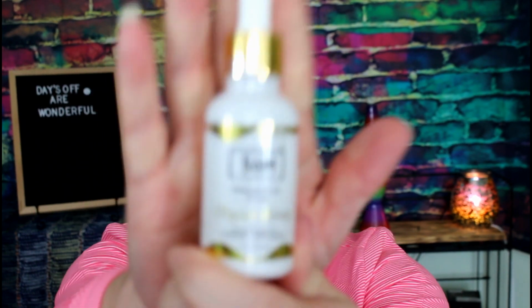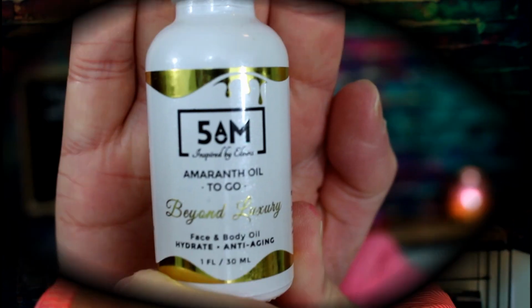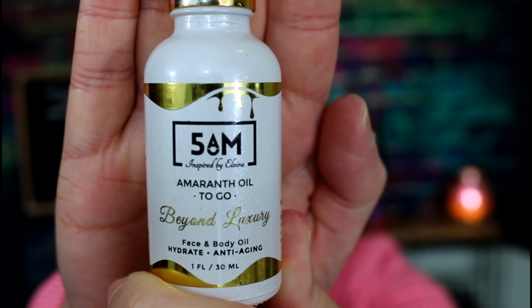Number one is my faves, something I just have grown to love. The 5 a.m. Amaranth oil. I did receive this in PR back in December, and I don't care, I'm going to be buying this. I love this stuff. It's a lighter oil. I love to put it on under my makeup. I've only had maybe 2 or 3 days during this whole winter that I have not put it on, and that is when I was sick and I didn't do anything but puke. So, love this stuff.